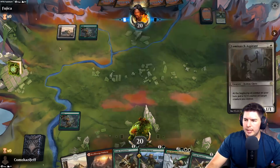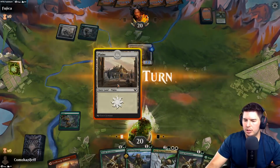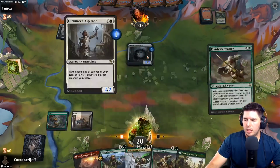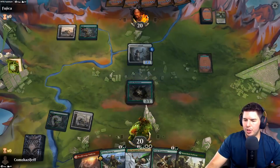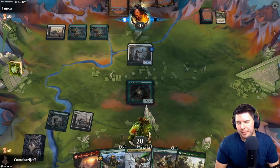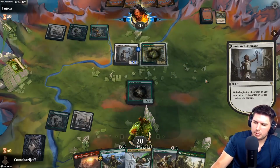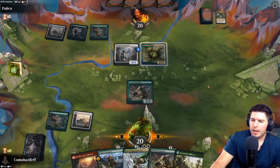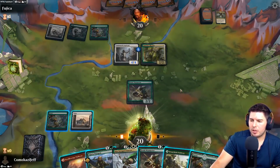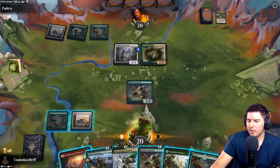All right, Luminarch Aspirant. All right, Warmaster go past the turn. Could have played out the Paragon there to actually block the Luminarch Aspirant, but it doesn't matter. Oh, that's gonna get big. But no, we're gonna have lots of chump blockers. They don't. They stay back for blocks. Okay.